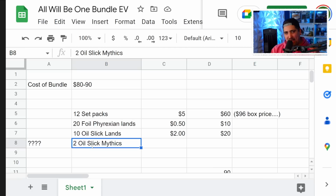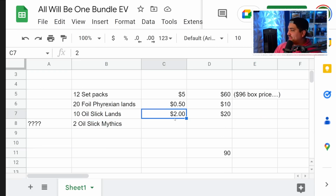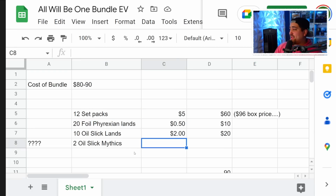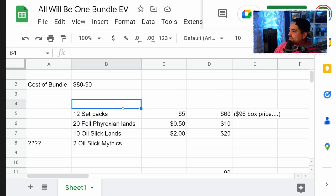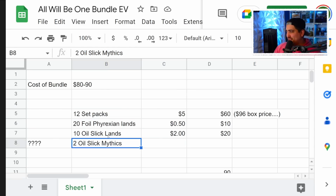You get that equity of having all this stuff additionally with this randomized product, the oil slick mythic. So I think this product is probably the best product of the year. Looking into things, I think the only thing that's really going to compete with it is some of the special stuff I'm sure they're going to do with the Lord of the Rings. It'll be interesting to see how much they devalue the oil slicks with secret lairs. I'm sure we will see a secret lair that's an oil slick if we haven't already. I don't always follow the secret lairs super well. But yeah, anyway, this is crazy.